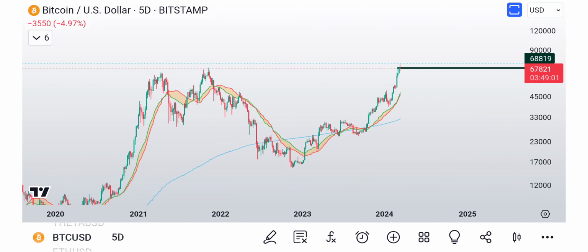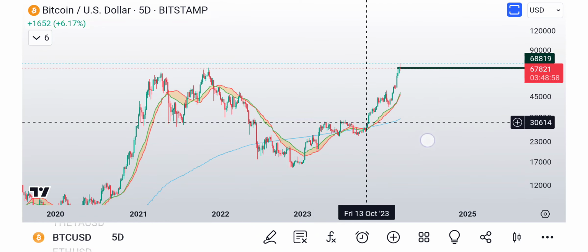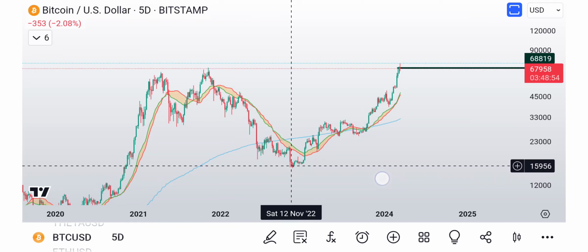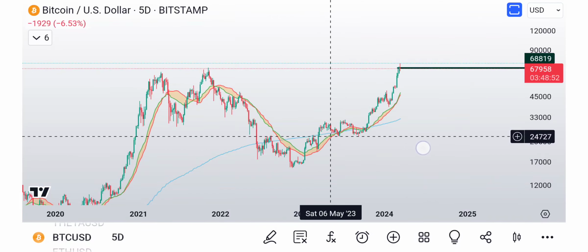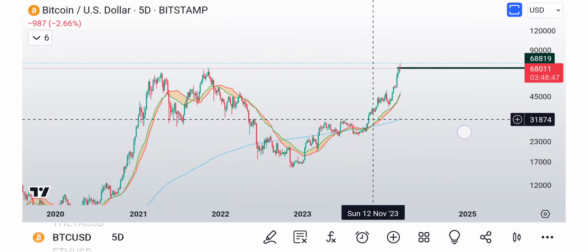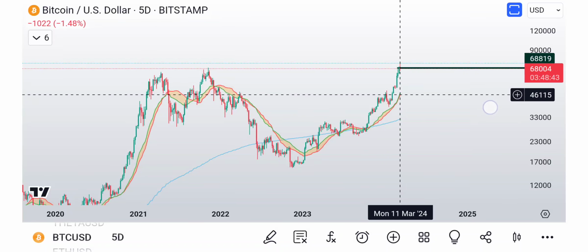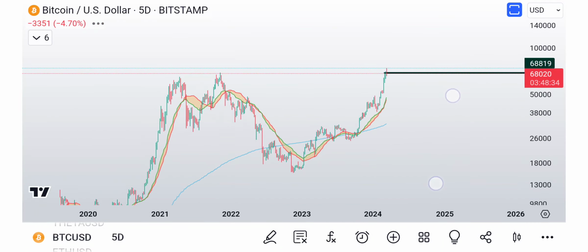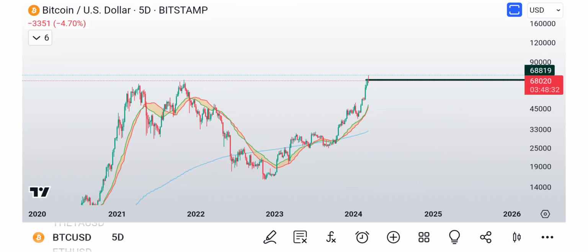Well, it's been going for a while. I mean, look at Bitcoin. It started all the way down here in November 2022. So you got November 2023. That's 1 year, right? And then now we're in March. So 2 years and 4 months, it's been consistently going higher, right? So only now for people, oh, it just begun, right?